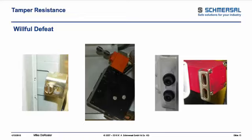The center picture is a locking safety switch where not only was the key removed, the key and the switch were both removed and tied up into a corner of a machine that was willfully defeated so the operator could open up the door at any time, at any point in the cycle, without interrupting the process.